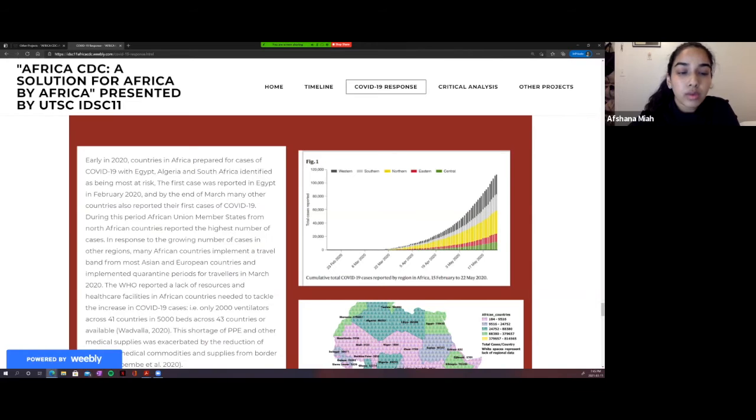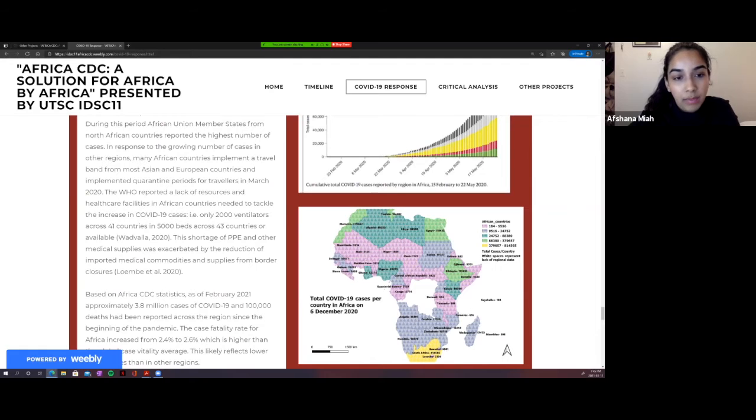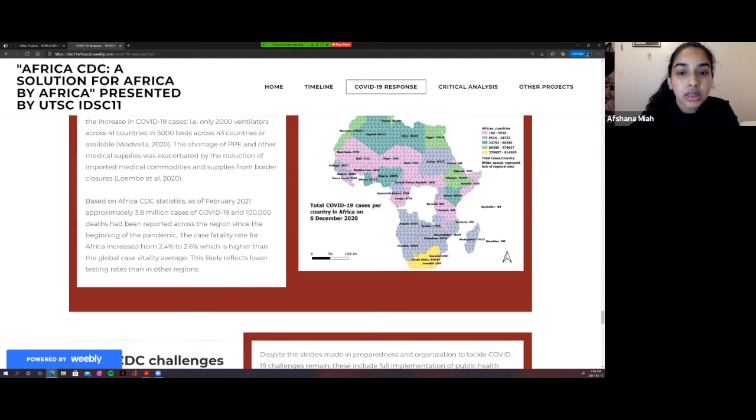So to mitigate the growing number of cases at that time, most countries implemented a travel ban and enhanced surveillance at airports and screened passengers that were traveling to China or had a history of traveling to China. And in the map underneath, below on the right, we see the total cases of COVID by country at the end of 2020. Again, you can see that South Africa carries the highest total. So, as of the last month, approximately 3.8 million cases have been reported across the continent and 100,000 deaths since the onset of the pandemic.